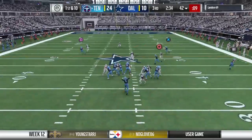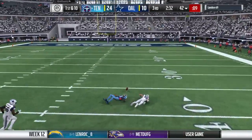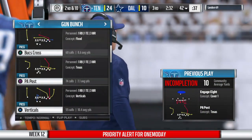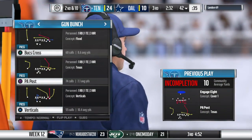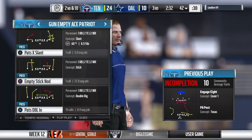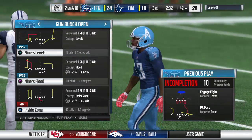Now a play fake here on 1st down. He couldn't quite hold it. Got hit. Ball pops out, incomplete. Looked like they had an opportunity for a big play across the middle, but he didn't have the concentration or the focus necessary and dropped it before he could haul it in.